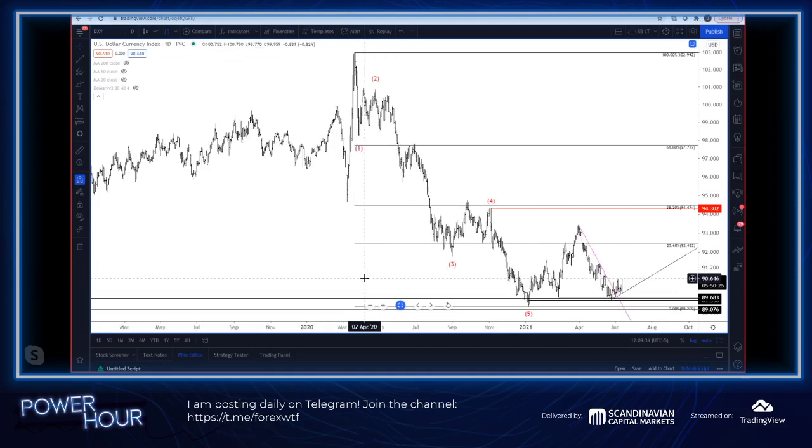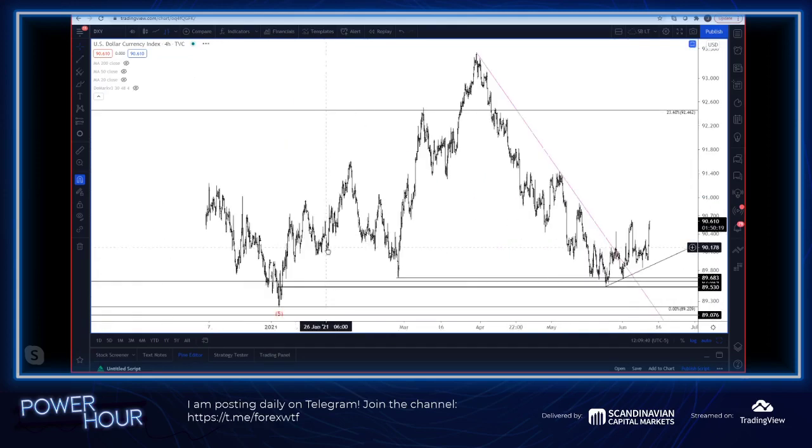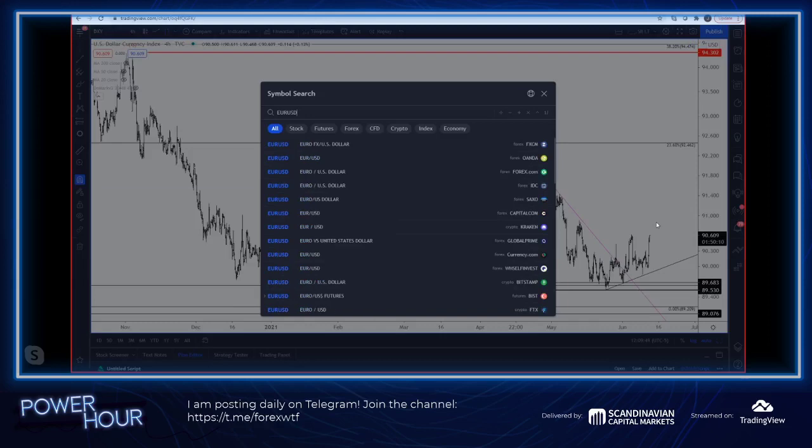Same deal here, starting to break out. Not much to really add to this other than the market is breaking out. You've got a nice base here, something of a head and shoulders bottom, if you will. And let's just move to euro because I don't have a whole lot to talk about DXY.